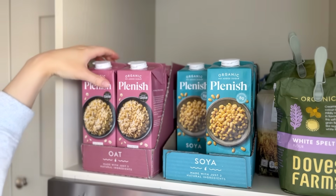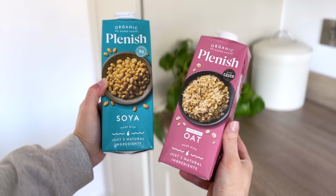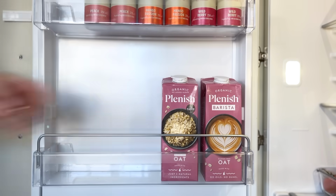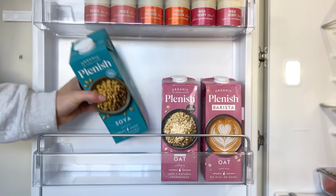I also try to never overstock my fridge. I like to see everything at the front of the shelves, and I find when things start getting pushed to the back is when I forget about them, and that can then lead to food waste.